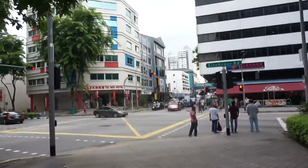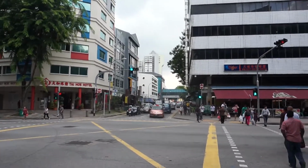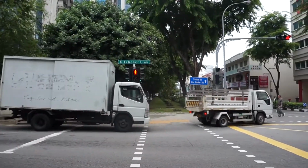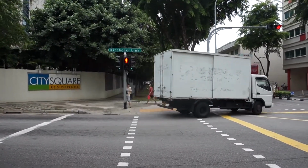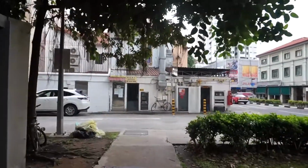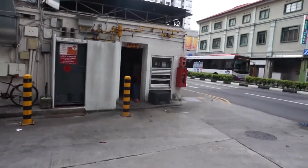Okay, as you walk, you can actually see Mustafa in the distance there. Mustafa is actually a good place for you to go for late night shopping. They're open 24 hours. You can get all your daily necessities over there, and electrical goods. They actually sell a lot of different things there. So basically, we're going to cross here and walk along City Square Residence condominium pathway. And once you walk past the pathway, you will see a row of shop houses. At the end here, this is the shop that we're looking for.